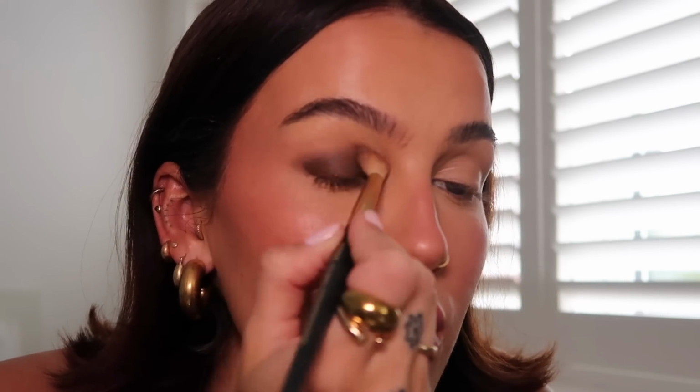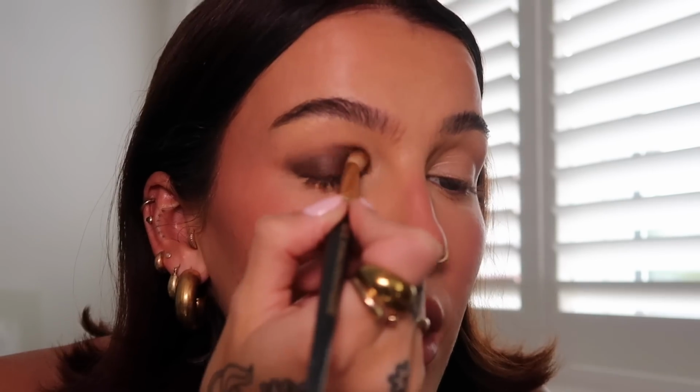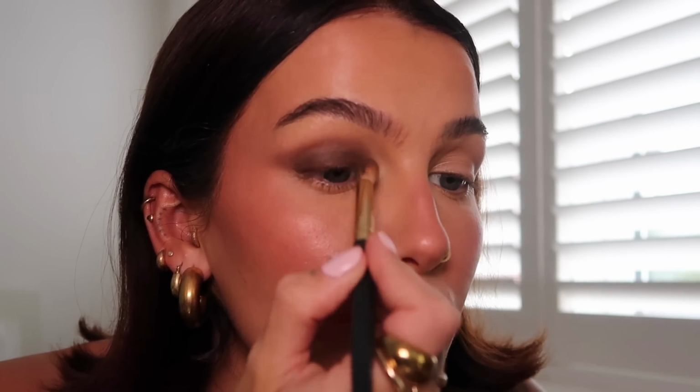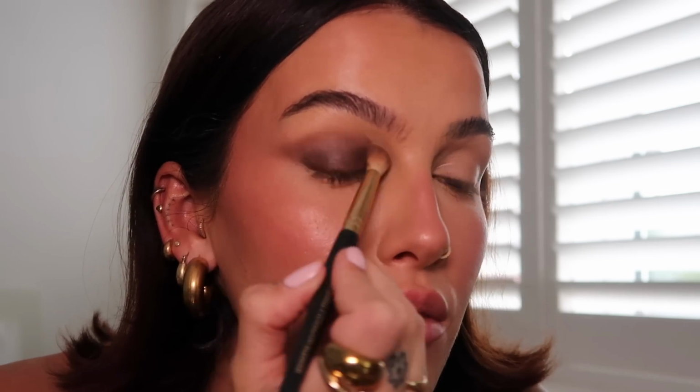Sit the brush right in the crease and then just follow the same back and forth. These blend like an absolute dream. And then I'm just going to slightly wing out the edge with whatever's left on the brush. And the most important thing with blending, which I think people overlook, is just pressure. You can use the best brushes in the world, but if you're using too much pressure, it's just not going to blend. You just want to be really, really light with it. The further up you get, the less pressure. That's basically the simplest way to explain it.